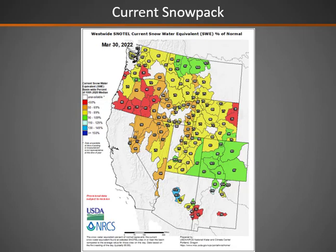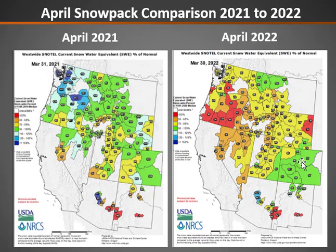Currently, our snowpack continues to dwindle due to the warmer and drier conditions we've seen over the last 30 days. Most areas of Nevada are seeing the snowpack drop below 60%. Other areas of Utah and into Wyoming and central Idaho that saw some healthier amounts of snowpack have started to dwindle below 80%. Looking at the comparison of the snowpack in April of 2021 compared to the snowpack this year, we are definitely seeing the snowpack lower this year than what we saw last year in many areas.